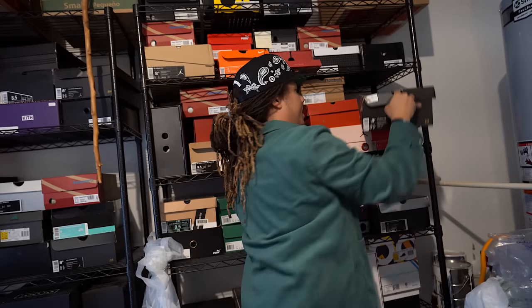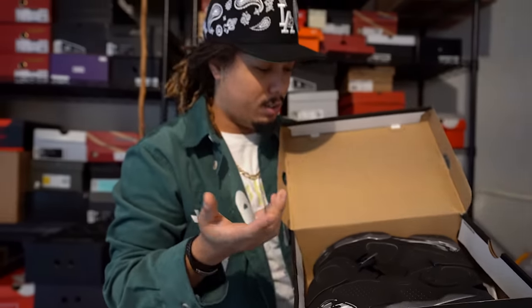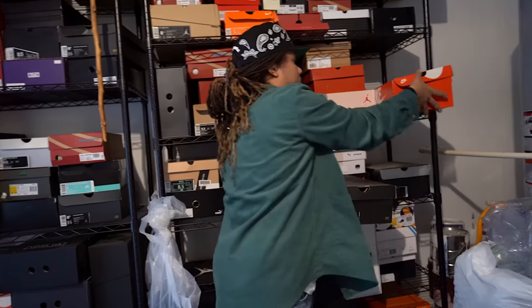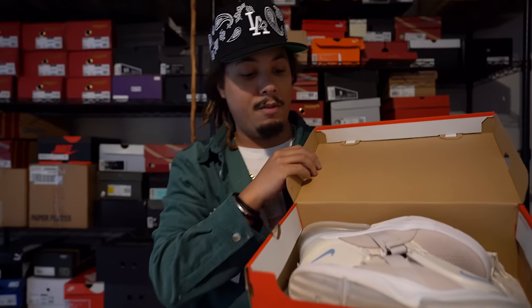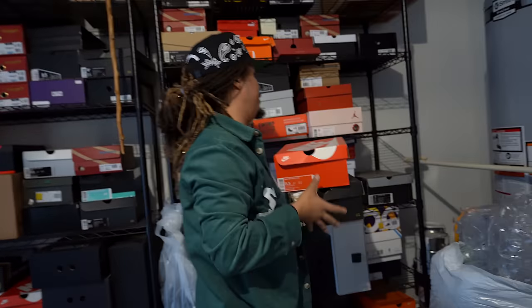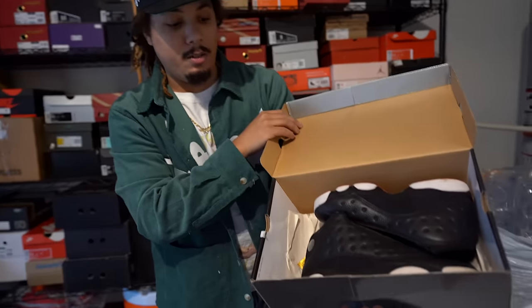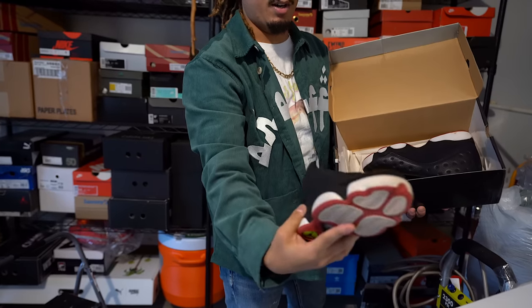All right, we got right here Jordan 8. This is, I think, the Chromes, right? This is the Chrome. Yep, Nicole, you got those. Chromes. Is this Nike Air Force 270? I remember I went crazy about these back when they originally dropped. I was all about these. Got a pair of Jordan 13 playoffs. I hope they bring these back, man. They need to bring these back already.